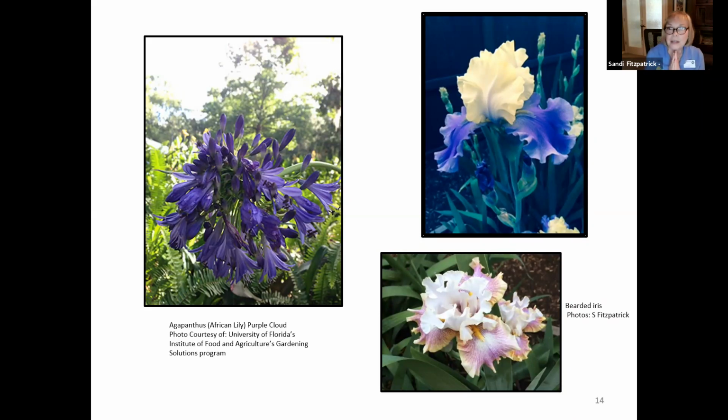My favorite rhizome, without a doubt, I have agapanthus in the front yard, but in my treasured backyard bed is my bearded iris bed. These are two of my favorites. The top one is called Jurassic Park, though that yellow-blue combination for bearded iris is so popular that you'll find almost the identical plant with a slightly different name. And the bottom is called Fall Fiesta.